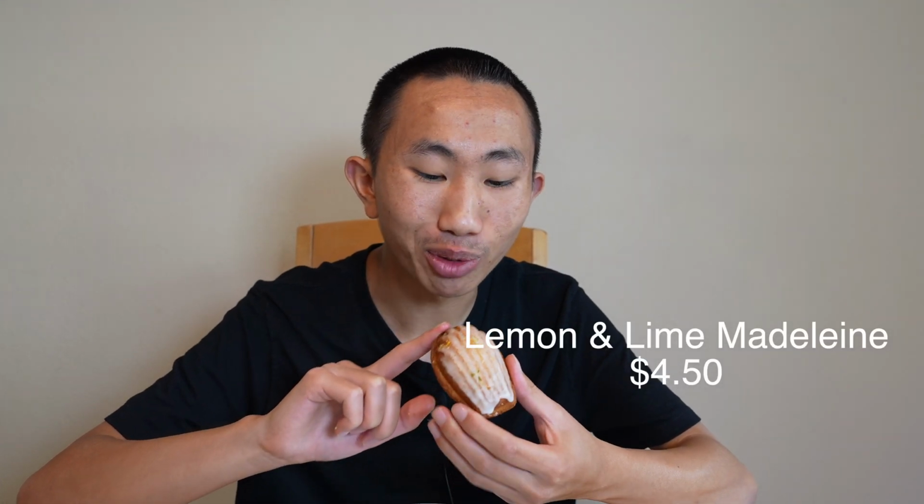Now I'm going to go for a lemon lime madeleine, and I feel like this is more of a traditional French flavor. Looks like there's just a thin glaze on top and a little bit of lime and lemon zest.